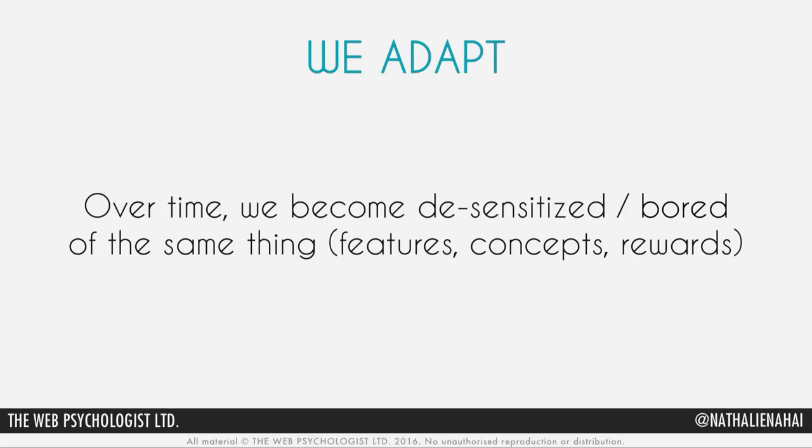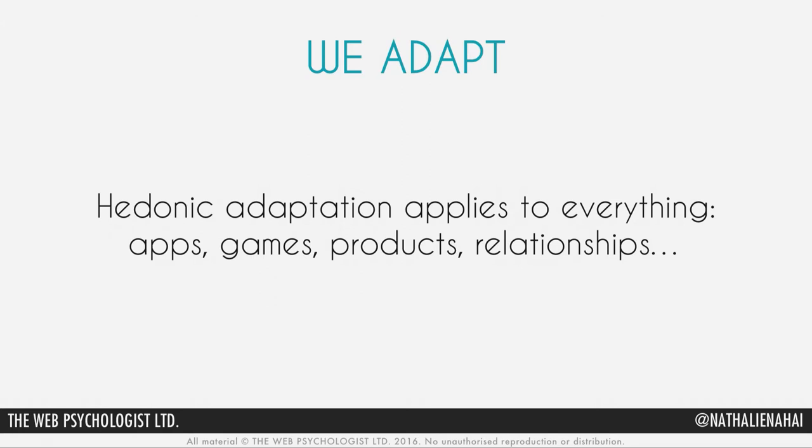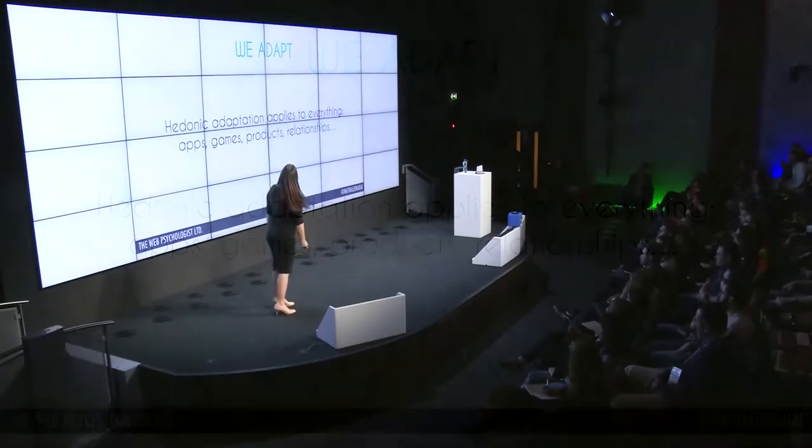Anyway, over time, you become desensitized or bored with the same thing, whether that's a feature or a concept or a reward, an app, a game, a relationship. The more we're exposed to something, the more we attenuate to it. And this is known as hedonic adaptation.